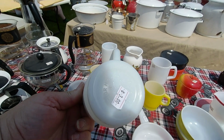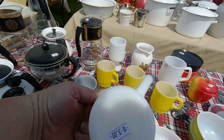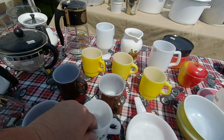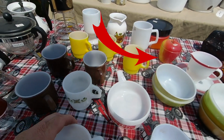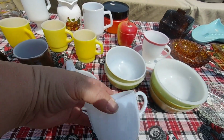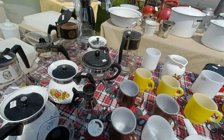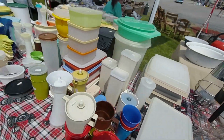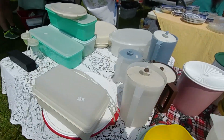And here we have a variety of mugs, and some of them were Fire King, and some of them were Pyrex, and some of them were other brands. But there was a big variety of them. I've had that apple covered dish over there in the back before. I don't know much about it, so if any of you know anything about that, shoot me a message. Not sure who that was made by. And here's lots of old Tupperware.